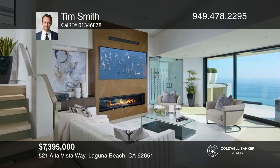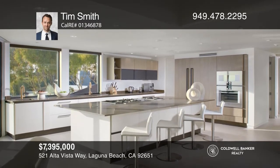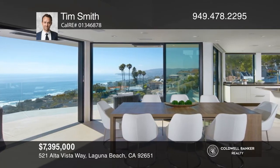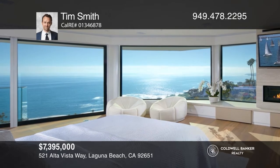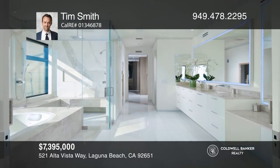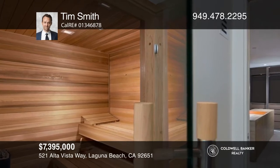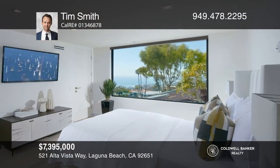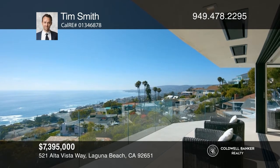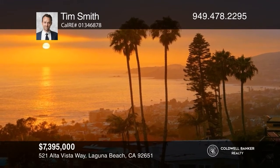Enjoy extraordinary ocean, white water, Catalina Island, sunset, shoreline, and evening light views from every floor and the rooftop deck of this stunning, recently constructed estate. The interiors span approximately 3,350 square feet and host 4 bedrooms, 3 1/2 baths, an office, and a glass elevator serving all levels. High-tech features include custom LED lighting, built-in audio, Ring doorbells, and security cameras, Eero Wi-Fi, Lutron Caseta dimmers and switches, Levolor electric solar and blackout shades, and a Rachio smart landscape watering system. Tim Smith is ready to show you your new home.